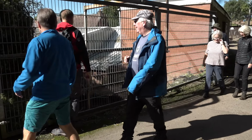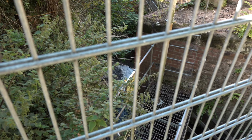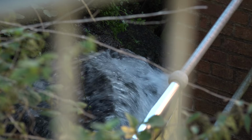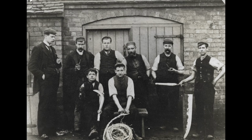Originally a watermill, it was owned by 2 industrial families, the Waldrons in the late 1700s and Isaac Nash when he took over in 1873. This was the last scythe works to close in 1968 after 400 years of history and craftsmanship.